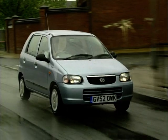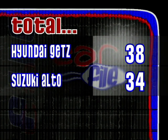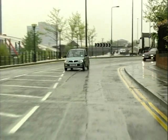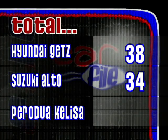In second place is the Alto. Thanks to a nice new face and an ability to be average in most departments, the Alto isn't a bad buy. That means that in third place this week is the Kelisa. Although it offers great value for money and is quite fun to drive, it just has too many shortcomings to be an attractive alternative to the Getz.